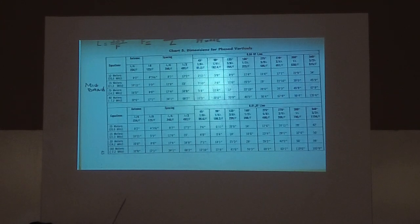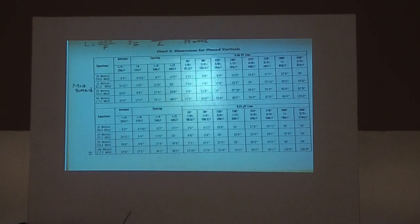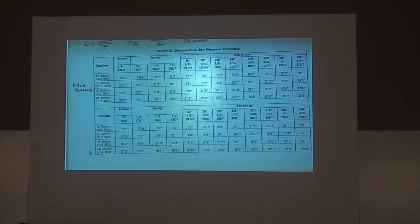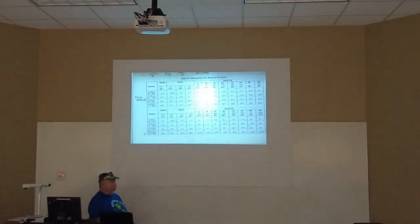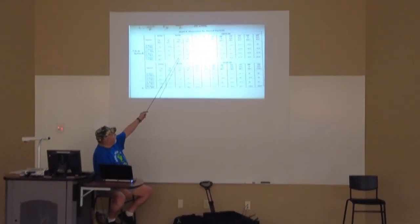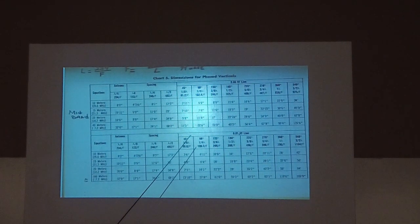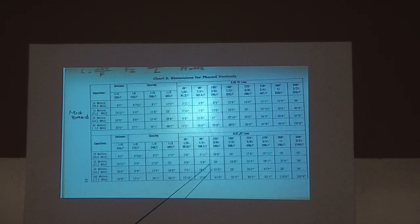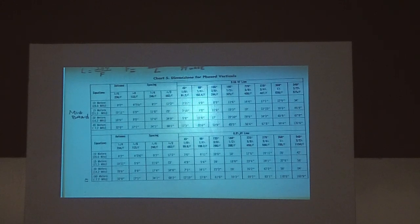One thing you've got to remember: the electrical length of a coax or a wire is different than the RF length, because all wire, coax, and everything has a velocity factor. So you see here, this one up here is for a .66 velocity factor line, and this one down here is for .81. A .66 usually is a solid dielectric, and the .81 has the foam dielectric. So the velocity factor is different.